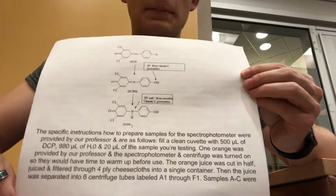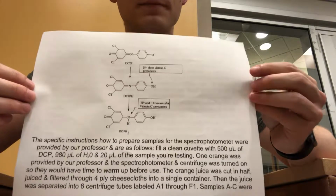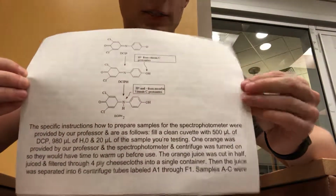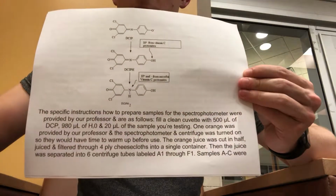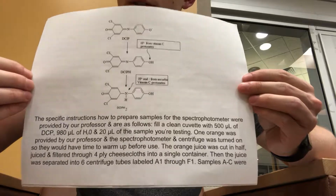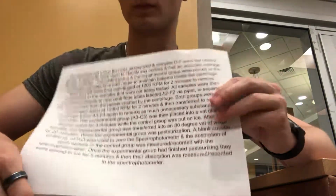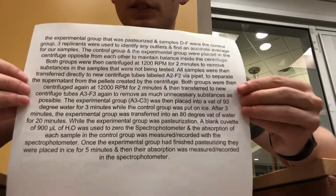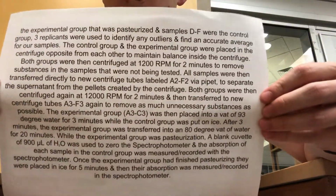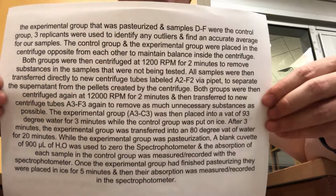We then pipetted the orange juice into 6 centrifuge tubes labeled A through F, A through C being our experimental variable that will be pasteurized with 3 replicants, and D through F being our control variable which will not be pasteurized. Once pipetted, we placed all 6 samples into a centrifuge on opposite sides of each other to maintain balance within the centrifuge, and had the centrifuge running for 2 minutes at 12,000 rpm as instructed by our professor.